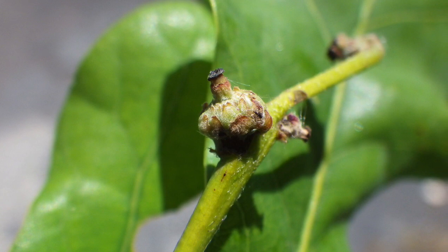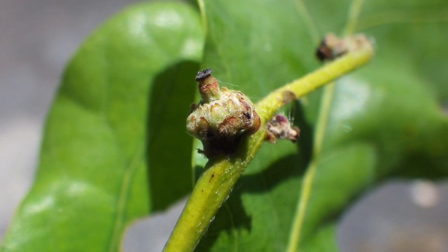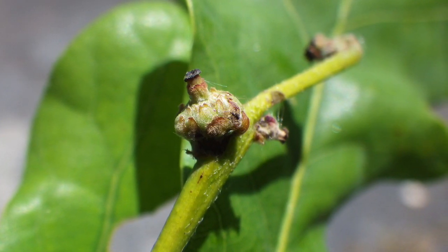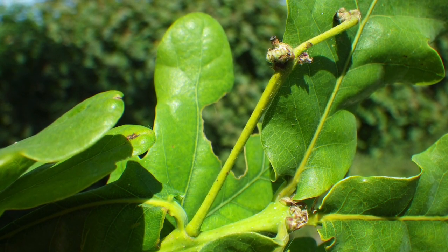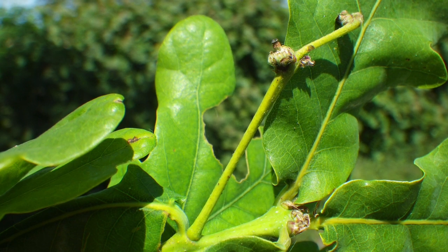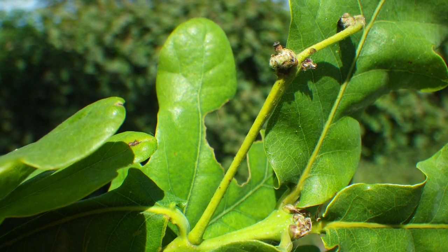Very soon the little acorns start to form. In this tree the acorns are on stalks or peduncles. The pedunculate oak, English oak, Quercus robur.